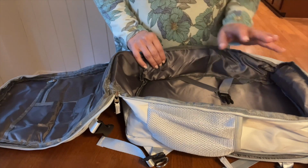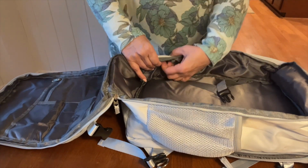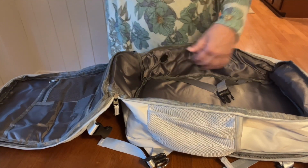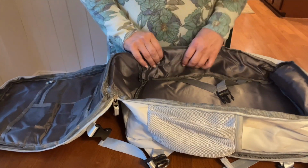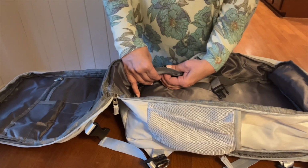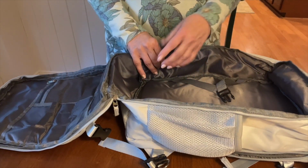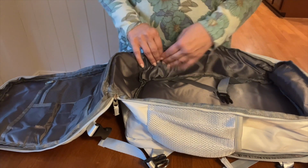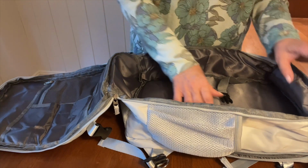It does not have an external charging port. It has this pass-through that you can put a cord through if you want to, and put your battery pack in here and charge it out here. Now, my daughter pointed out to me that this might not be a bad thing. This could be a good thing because charging ports have a tendency of breaking and malfunctioning, and this will never break. It'll always work well.